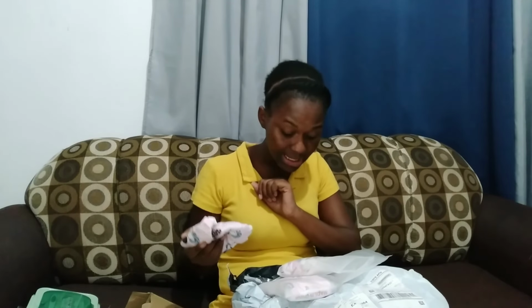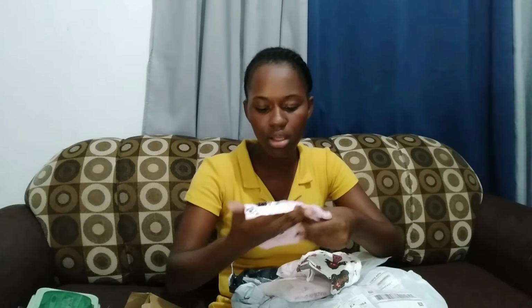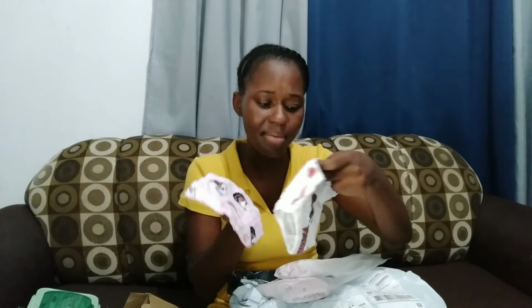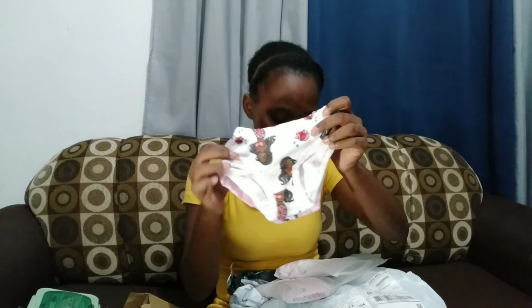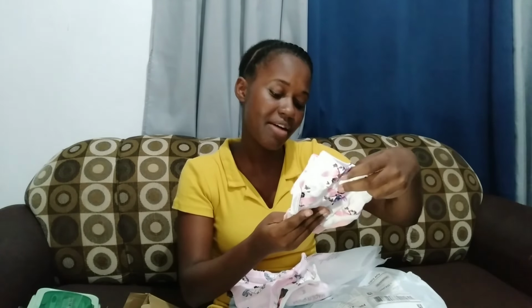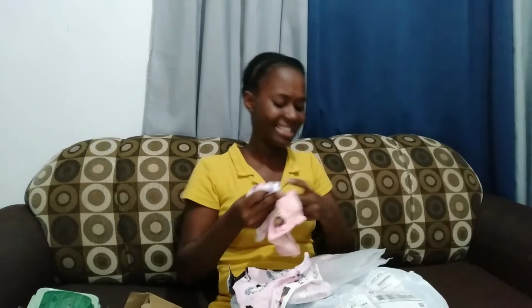2, 4, 6, 8, 10, 12 pack of panties. 2 in each. Oh my gosh. The quality. Oh my gosh, I love it. The mermaid, you have the baby with the unicorn, you have the mermaid and the fishes, you have the princess girly, and then you have the, what do you call this, the fairy tale. Oh my gosh, I love this.